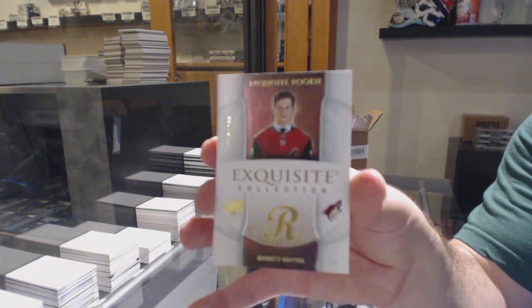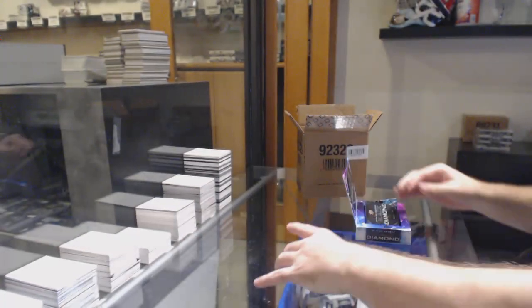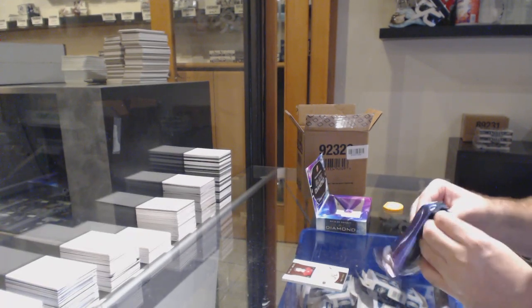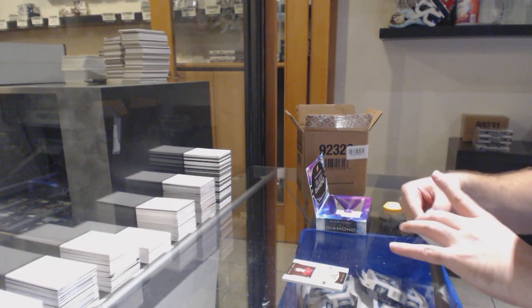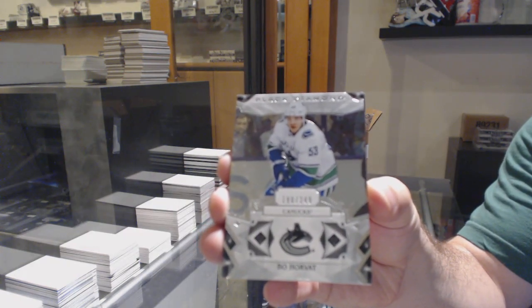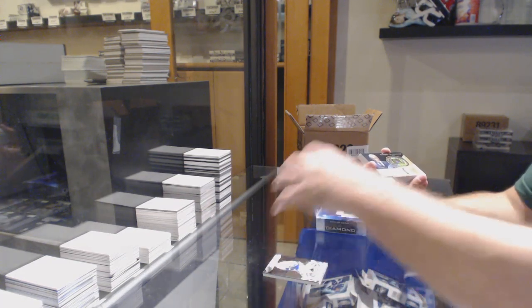249, Barrett Hayton for the Coyotes. Barrett Hayton. For the Vancouver Canucks, 249, Bo Horvat. That is sexy.